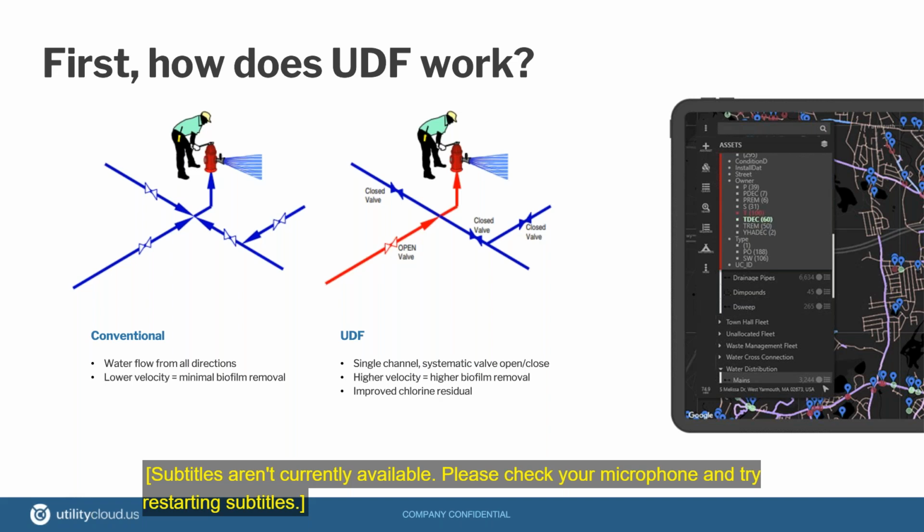However, if you want to address the root cause, which is really the chemical scaling and biofilm on the pipe, UDF enables you to generate velocity. So the name of the game here is really velocity of the water, and we'll get into the details of that. But in short, isolating that segment of pipe and getting that velocity up to a certain level really enables you to clean out the pipes. So that's the core difference.